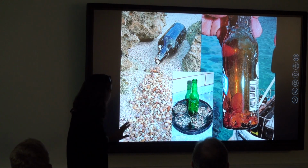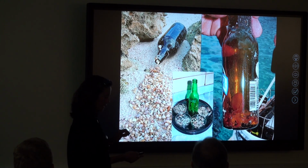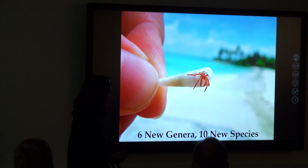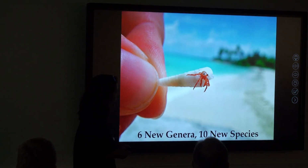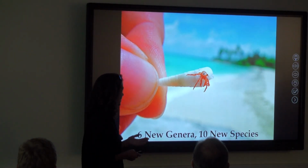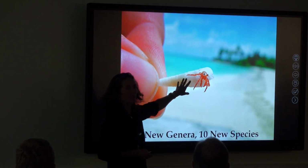But just because the mollusk isn't in there doesn't always mean that they're empty. When the octopus gets out of there, apparently the tiny hermit crabs crawl in. And we thought at first that these little hermit crabs that were occupying a lot of these shells in the bottles were just the young stages of big hermit crabs. But our scientist who studies hermit crabs discovered that that's as big as they get.